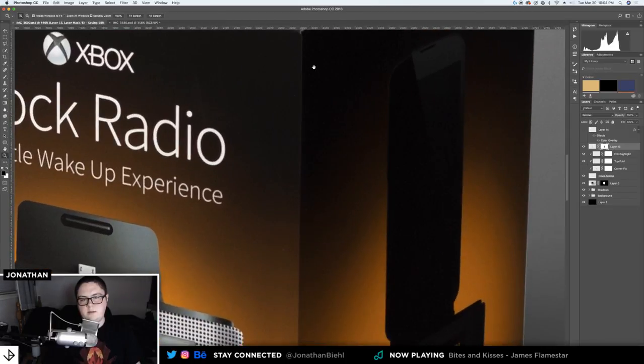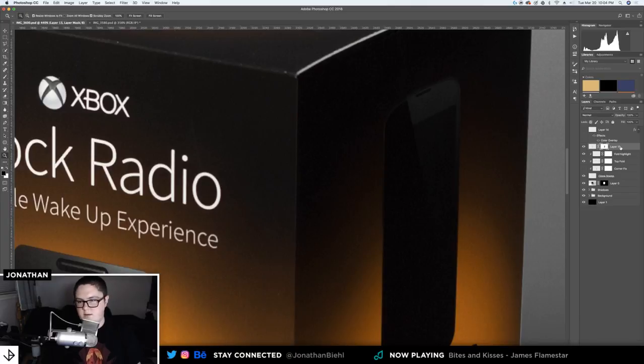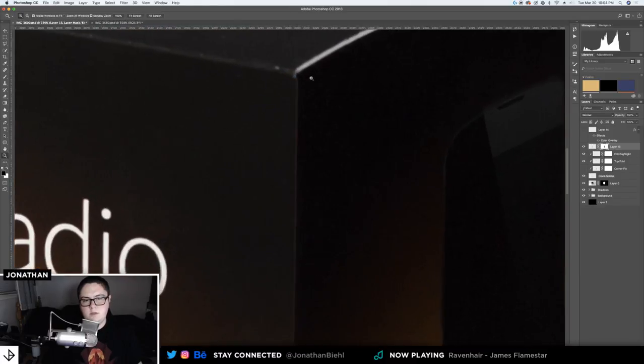And the only other thing that I didn't like here was there's this faint little white line, so I'm just gonna go back to the layer mask again, take my pen tool, and I'm gonna try and get to the very right of that layer.